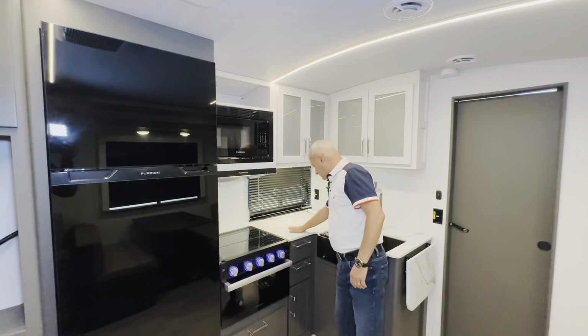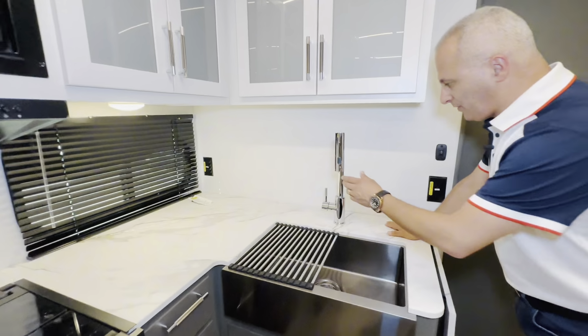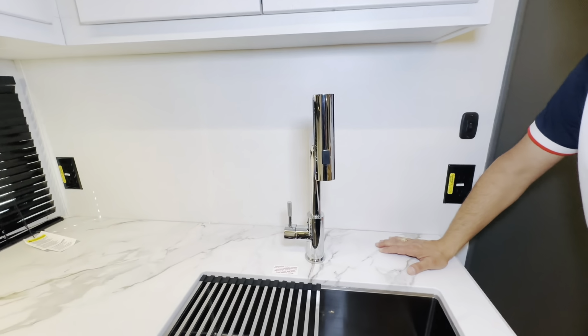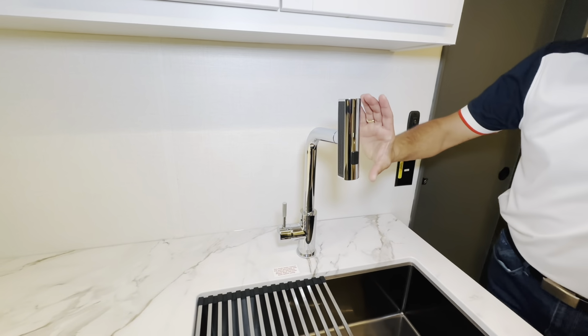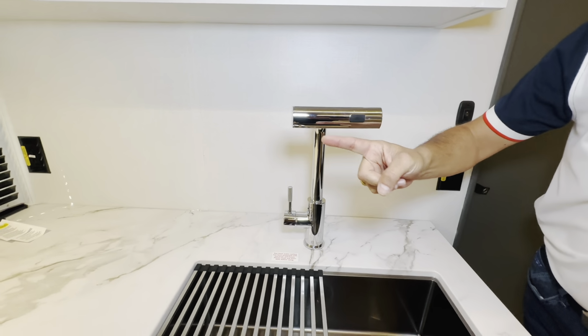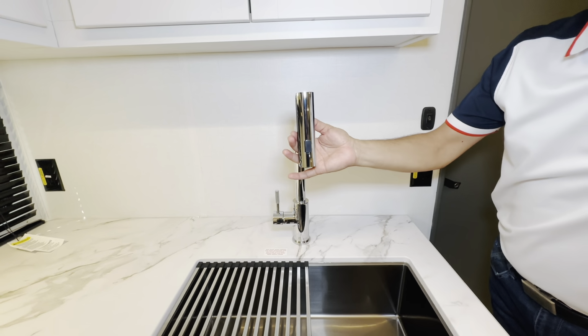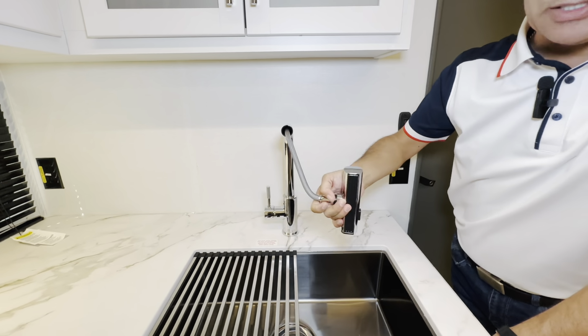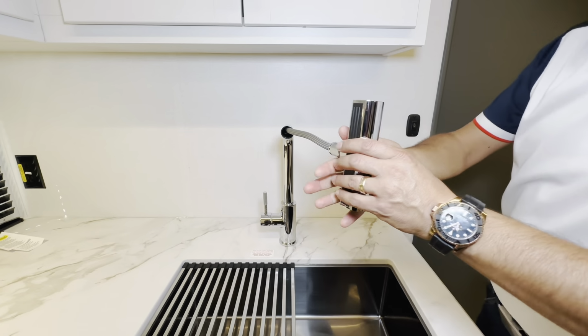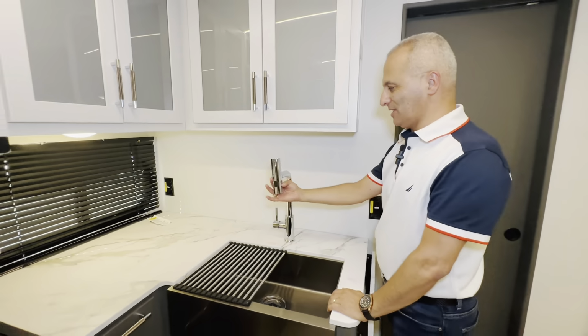It's a nice solid countertop, as you see, and this faucet. Now you're gonna tell me this is a weird faucet. It is actually a faucet. If I turn it on and I go this way, it's a waterfall faucet. And if I turn this way, it's a spray faucet. And also if I pull it out, I could rinse whatever I want. I wish I could take this faucet and put it in my house. I don't have a waterfall faucet like this one.